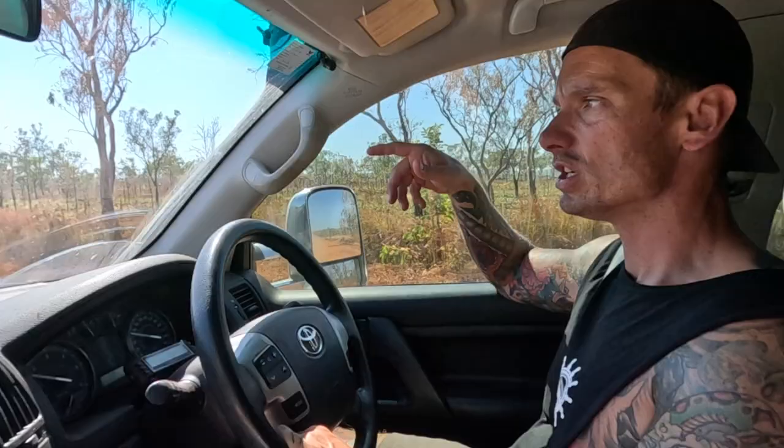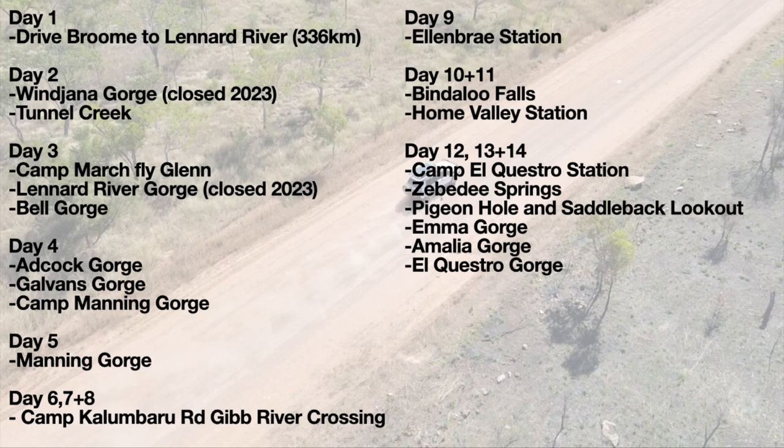And if there's not a whole lot else to see, then we might change the itinerary. I'll put it up here on the screen so that if you're following along, you can revise your itinerary as well to suit. We may bring the whole adventure forward a day to give us that block in the middle of open-ended stuff, which we're still tossing up. We're not sure what we're going to do. We've been talking to a few people about what the road is like getting up to Mitchell Plateau and Mitchell Falls, and we're not too keen. So we might just chill out.